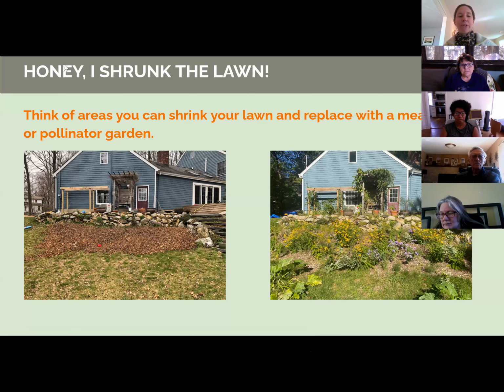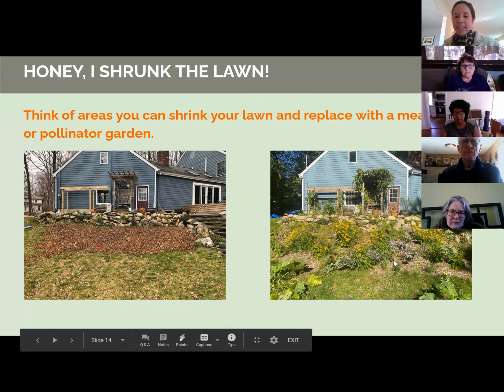And so the last thing before I turn it over to Catherine is that you could always find an area of your yard that you don't mind converting into a flower or pollinator garden. So this is an example of my house. And on the left-hand side, that's a sloped area that was really not fun to mow. It's hard mowing across the hill. So I identified that as a place that I could shrink my lawn. And I put in a bunch of plugs, specifically a mix to attract pollinators. And on the right-hand side, that's what my lawn looked like in the fall.